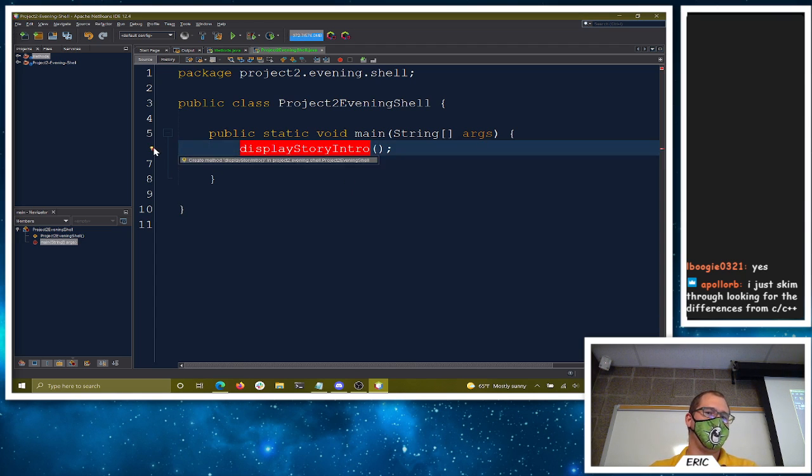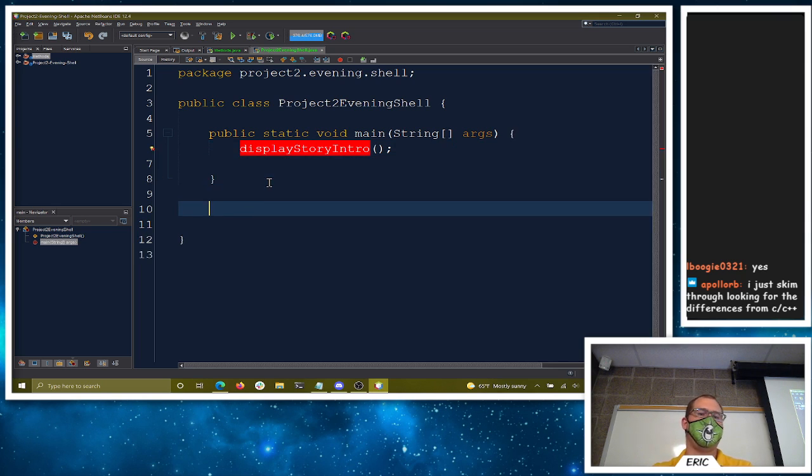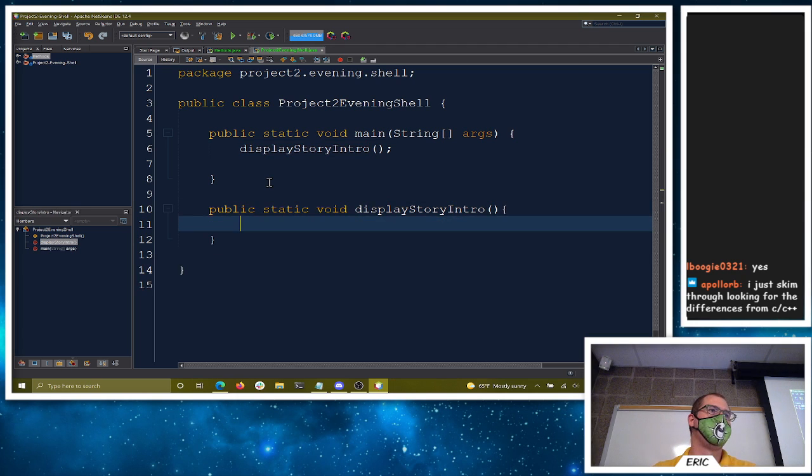Now, it gives you a little hint here. It will make methods for you, which is kind of nice. It's not always all that useful or helpful; sometimes it picks the wrong thing. But it's not that hard to type out static void display story intro.